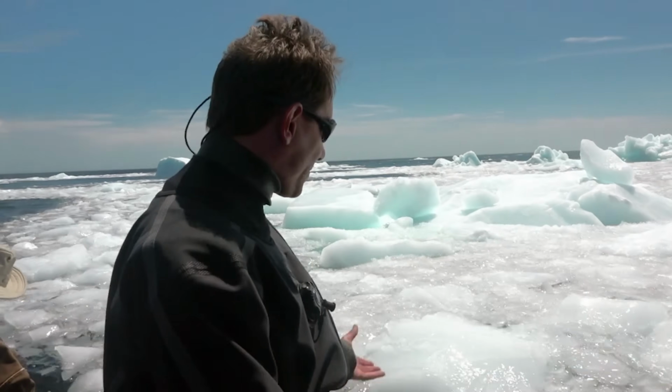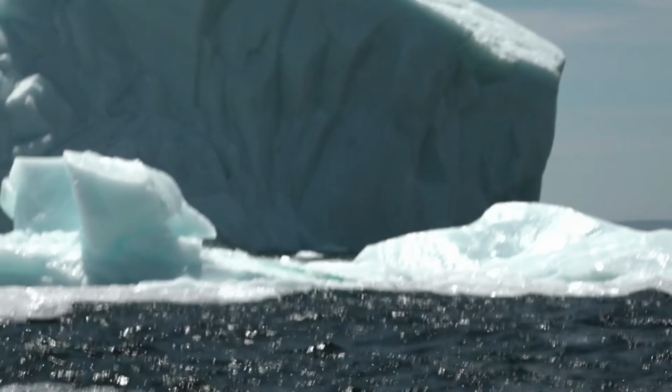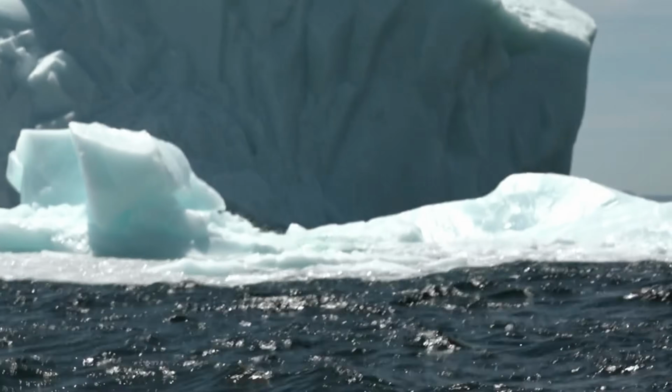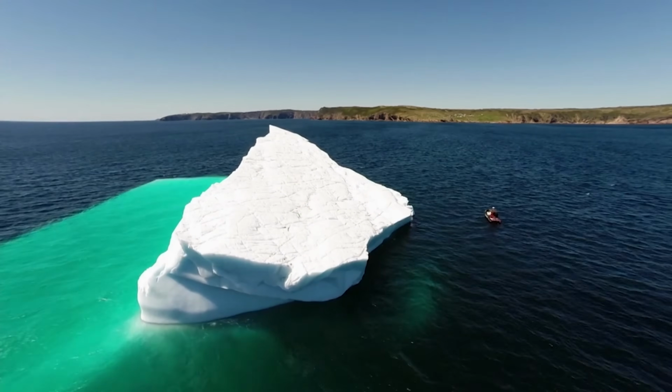Get this effervescent sound, all these air bubbles coming up out of the ice. That's degassing. Wow. With zero warning. Really drives home how dangerous these things can be when you're up close to them. A bit shaken, we move to one that looks promising to climb. That is a beautiful, beautiful iceberg.